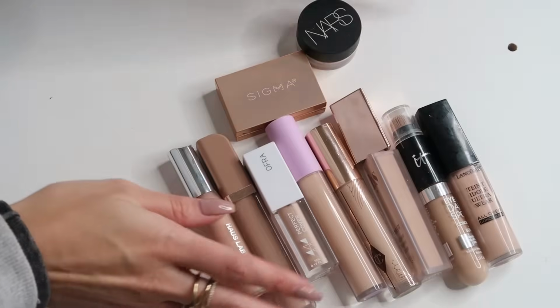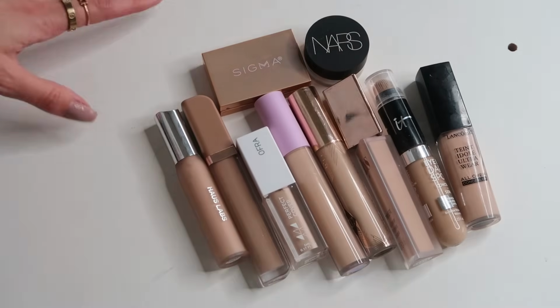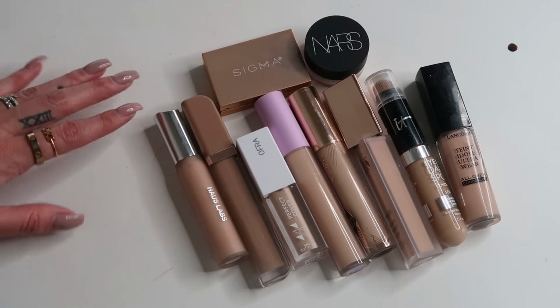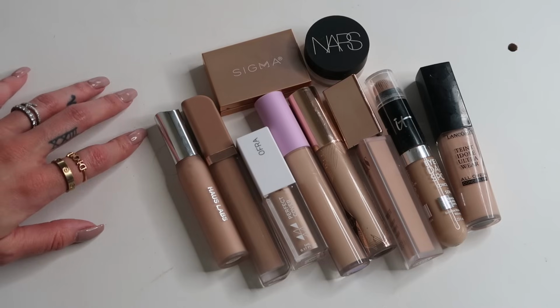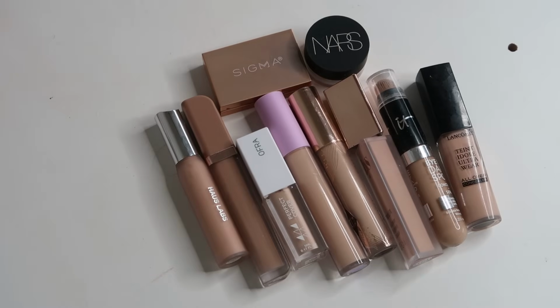All right, next we are moving over to concealers, and I love concealers. Concealer is one of my favorite parts of my makeup routine, and I'm very picky about my concealers, I will say, and this is too many concealers for me being picky, so we're going to need to do some work on this. So I have 10 concealers. This is going to be hard to cut this down. Okay, so 10 concealers, let's go.